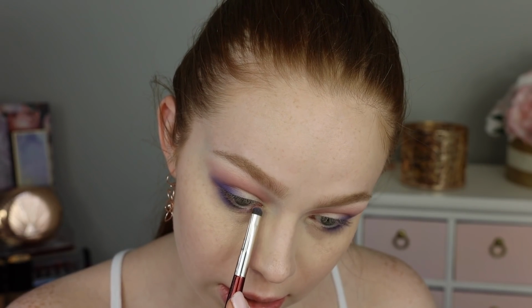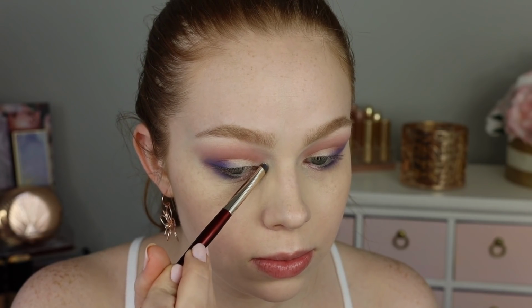Love, love, love, love. Next, I'm gonna go into the lightest shade in the palette, and I'm gonna pop that on my inner corner. And I'm actually gonna do the same exact thing, just gonna spray it because that seems to be working pretty well. No fallout thus far. Ooh.